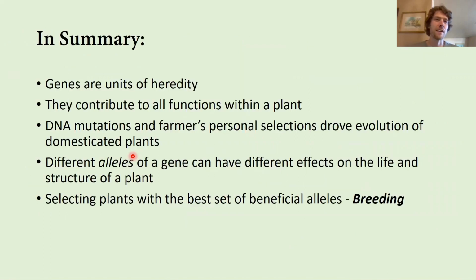So in summary, genes are units of heredity, and we'll get into some of the more interesting stuff with epigenetics later. They contribute to all functions within a plant, the genes do, and DNA mutations and farmers' personal selections drove evolution of domesticated plants. And these different alleles of a gene can have different effects on the life and structure of a plant. And finally, selecting plants with the best set of beneficial alleles is what we call breeding. So all of that just to get into what breeding is about. But that is the end of this section.